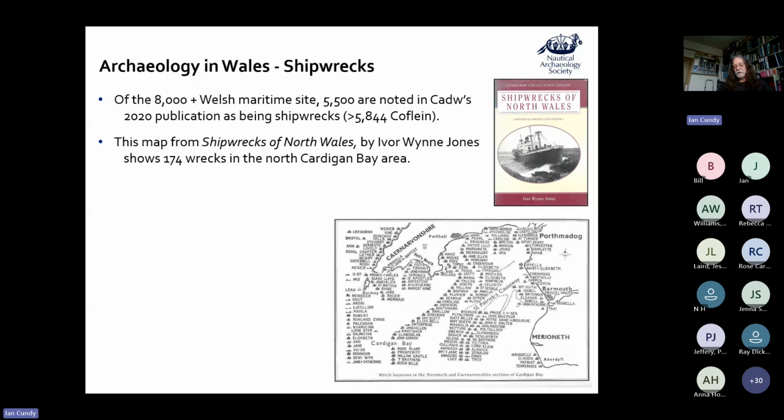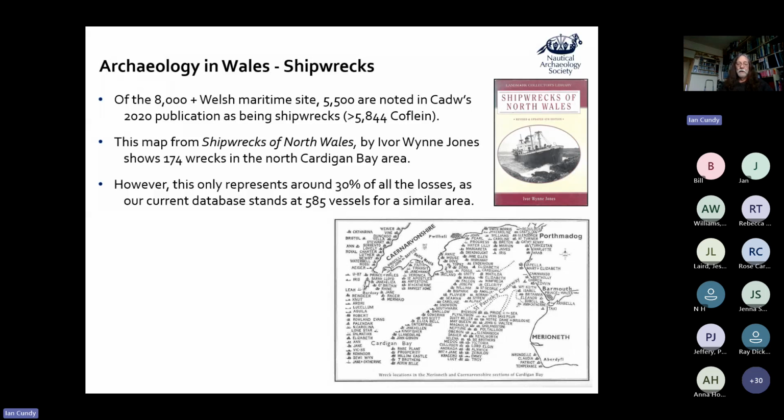And you'll probably recognise the top end of Cardigan Bay there, with the Llyn Peninsula at the top there. Now, you might think that this is a lot of wrecks in such a relatively small area. But I can tell you that this isn't the total number of wrecks in this area. We reckon that only represents about 30% of all the losses in that area.